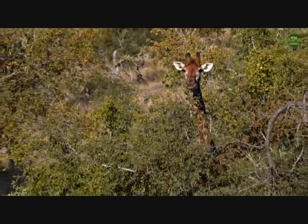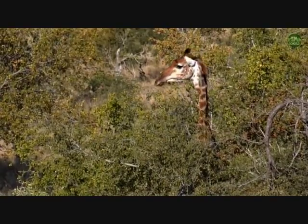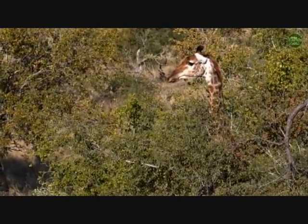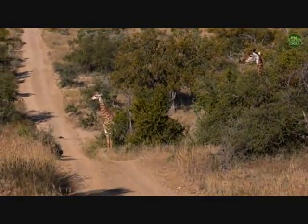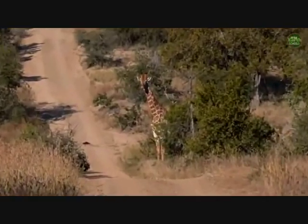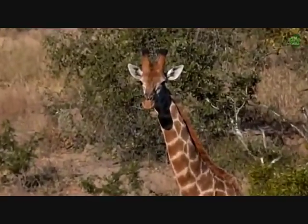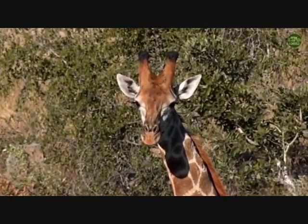Very lucky animals, because they are the only ones that are able to eat the very soft top leaves of most trees. Unless you're a monkey who could jump that high, but for all the other animals that are not able to jump, giraffes have that advantage of eating on top of most, if not all, the trees they like eating.